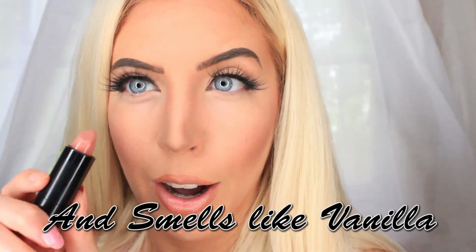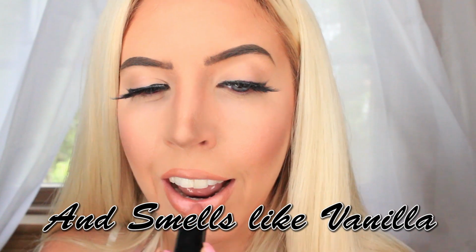So now we are going in with the lipstick in shade Streaker. It's that classic lipstick shape. I really love this color, so I'm all about this. Now this is a little bit more pink than this obviously brown lip liner, but I think it adds a nice highlight.